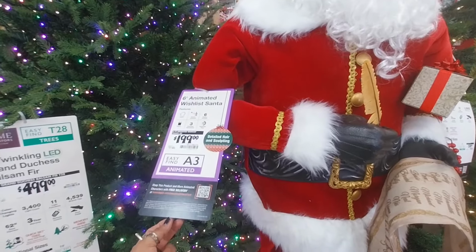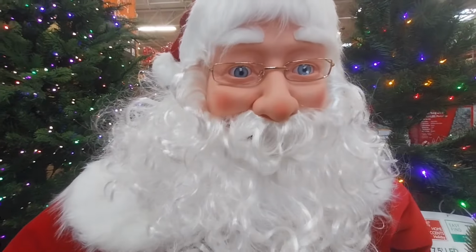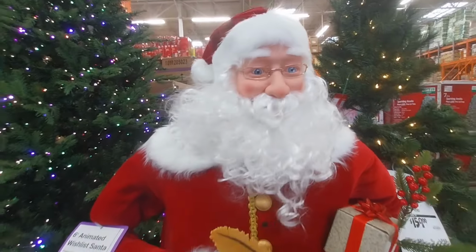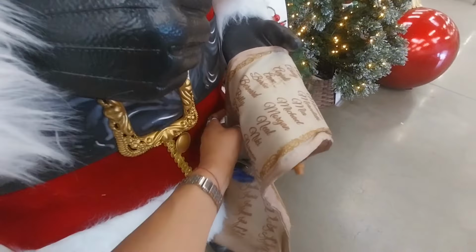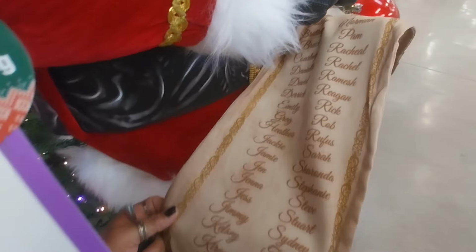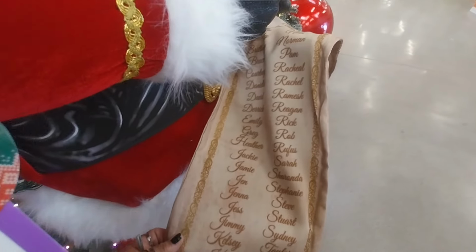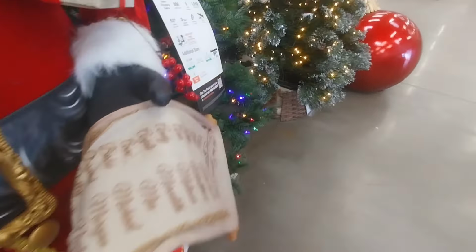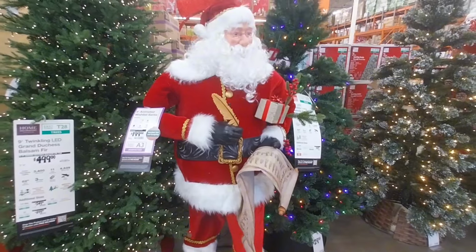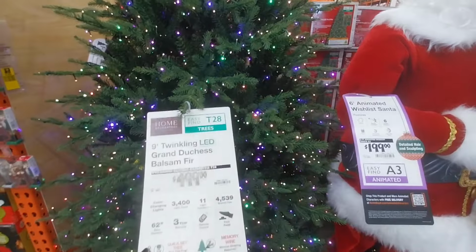6 foot animated wish list Santa for $199. Look at that. Christmas cheer. Keep it up. And he had that list. Let me see. They had Rose in there. Let's see. No, they don't have Rose. They have Pam, Rachel, Remish, Rick, Rob, Sarah. Nope. Let me see. Do they have A? No. So that would be a nice thing to have if your name is in there. You tell everybody, oh, I'm on the Santa Christmas wish list.